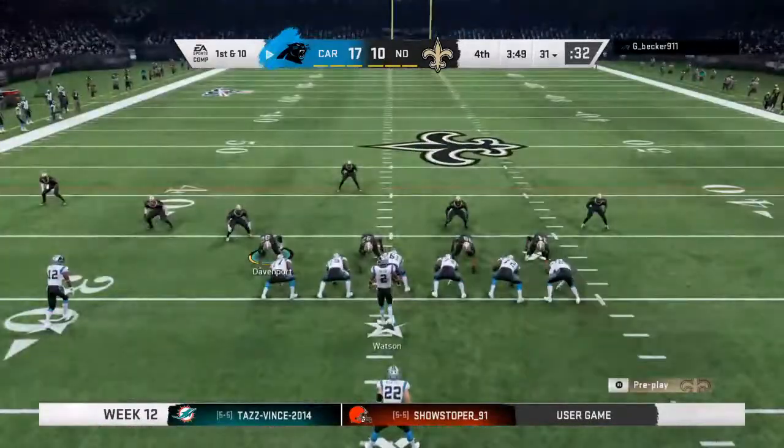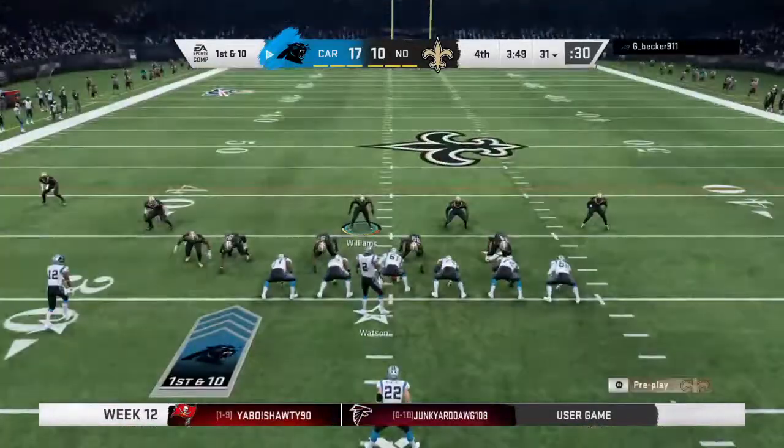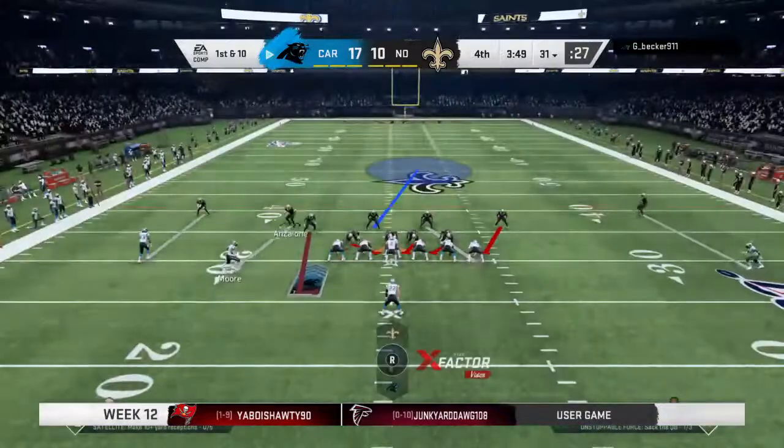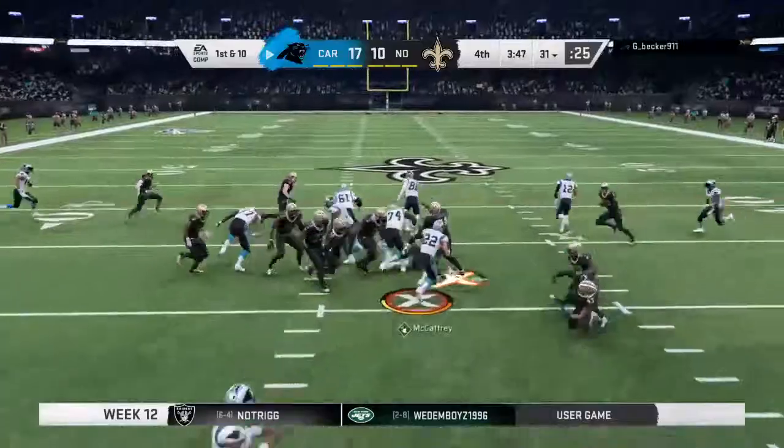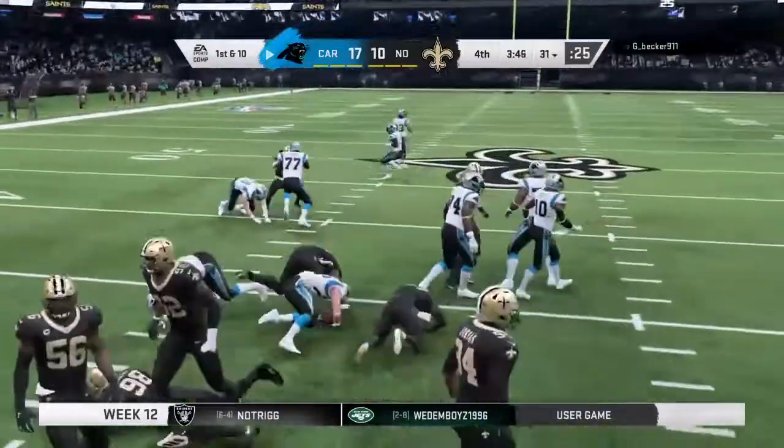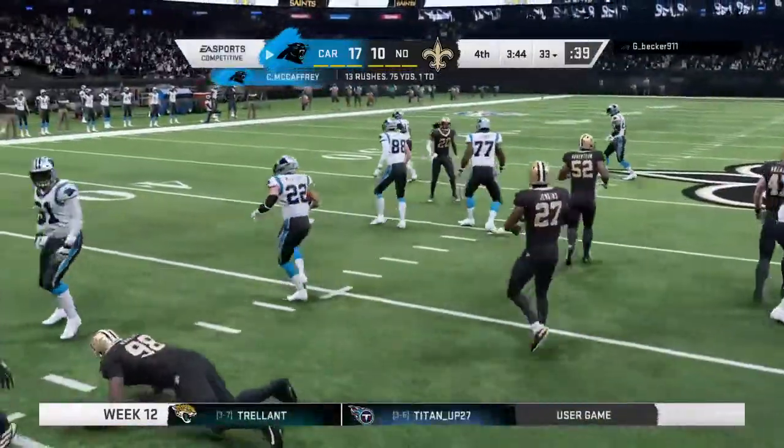And now it's 1st and 10. A big mistake, especially when you factor in the personal foul yardage. McCaffrey following the penalty. Malcolm Jenkins up to make the stop.